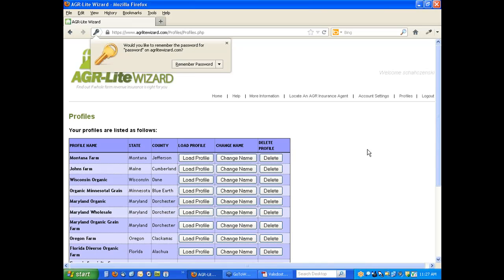So after you go in, what you would normally do when you come in is go through an eligibility checklist. There are some eligibility requirements. I'm not going to go over them now, but they're pretty limited; mostly you have to be in a state where it's offered. It basically checks your eligibility, making sure you're not trying to insure more than $2 million, those kinds of things.